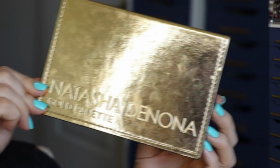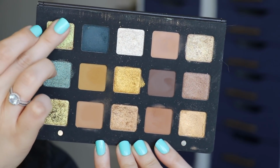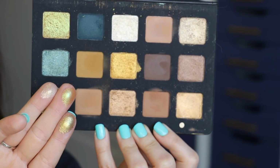And my last purchase from the most recent VIB sale is actually what I'm wearing on my eyes today. It's the Natasha Denona Gold palette, and in general, Natasha Denona is a brand that if I'm going to purchase it, I try and do it during one of these sales because it's a pricier brand. But this palette really spoke to me when I first saw it, and so I figured if there was ever a time to purchase it, during the VIB sale was it.